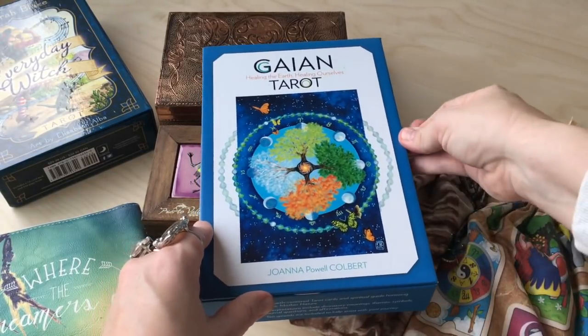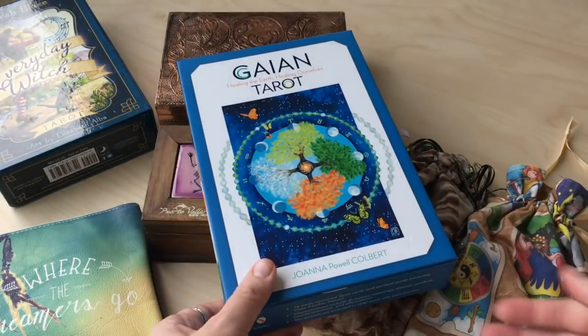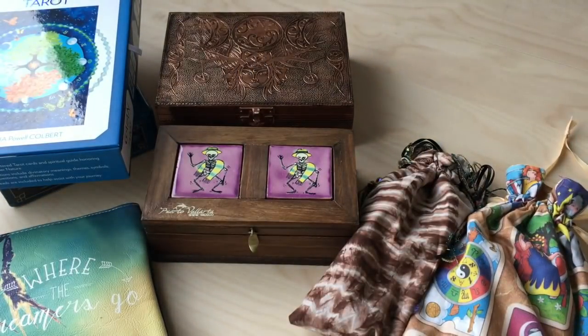Oftentimes when I'm getting set up for the day, I'm just grabbing whatever deck is around. It reminds me of a saying of Chase Jarvis, who's a very famous photographer. If any of you don't know this, I was a photographer and won a few awards myself, but I'm certainly not as good as he is. He said the best camera is the camera you have on you. It's the same thing with tarot decks. It's no good to have all these decks around if you don't have access to them.